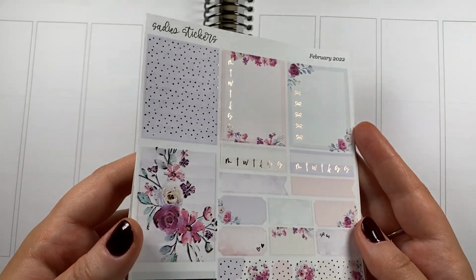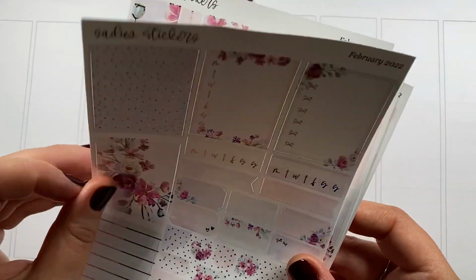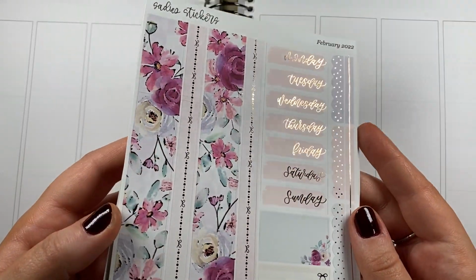As always, I'm going to apologise for any background noise. That is absolutely 100% Wendy. She cannot decide whether she wants to sit down or stand up, so she's all over the place.